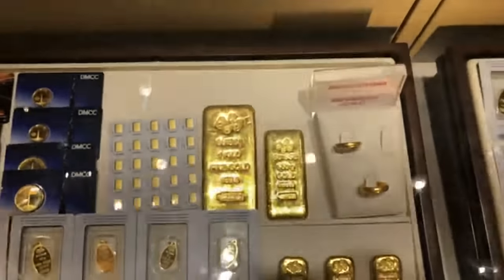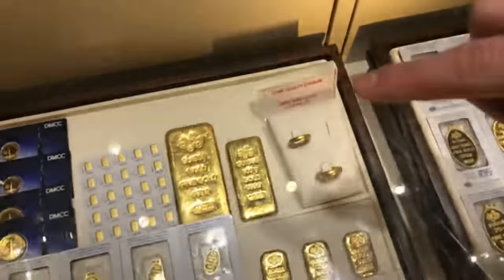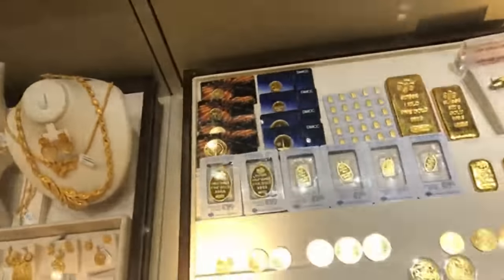We got some big bars. We got a kilo bar, 500 gram bar. We got 24 karat gold rings. What do you guys think? Nice, huh?